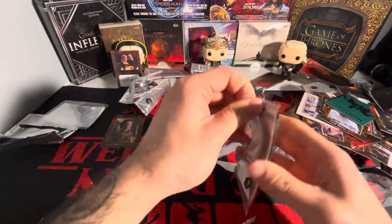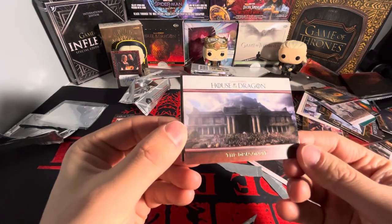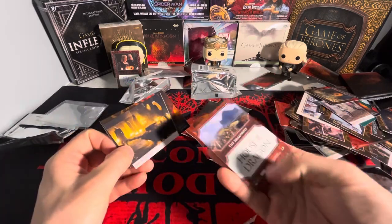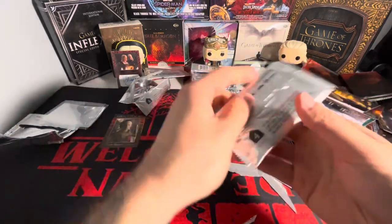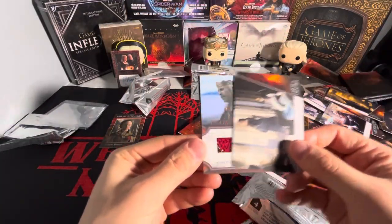Four more packs left. Still have no relic card in sight. So we have one of these. We've got the Dragon Pit. These are the location cards, I believe. So we have the Dragon Pit there. No way. So there's a relic card in here. I could feel that. Maybe we can get a dual or a triple.